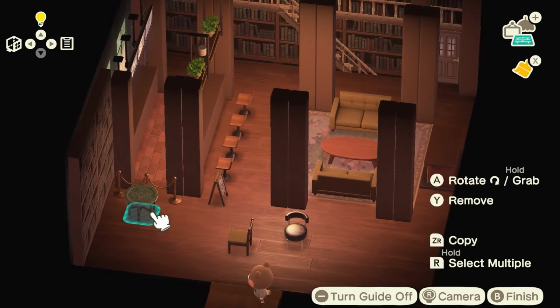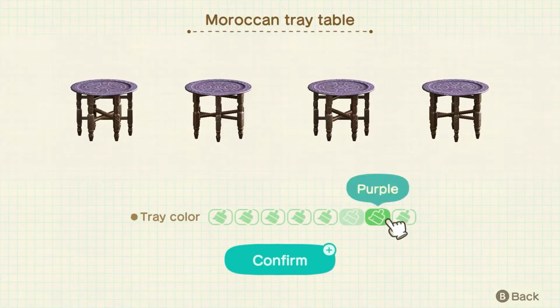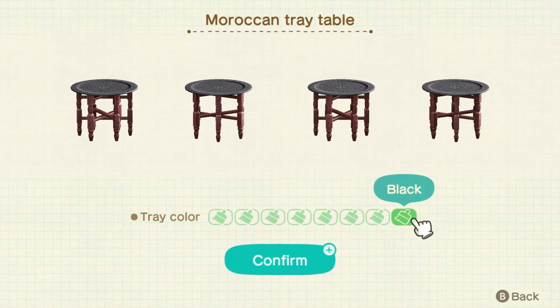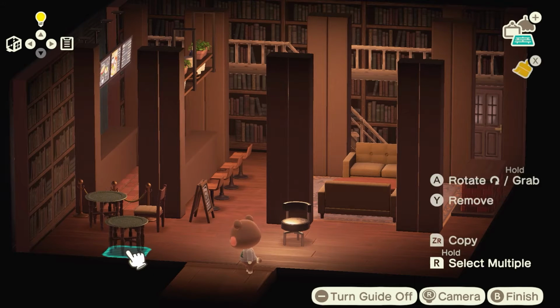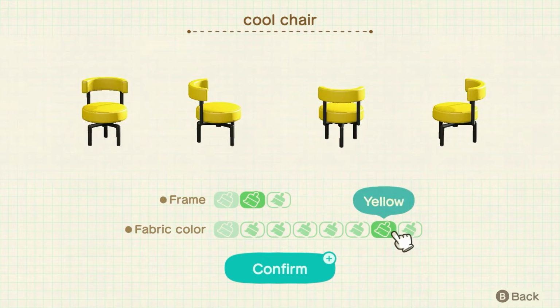So I ended up playing a little bit with these Moroccan tables. There are several different colorways that are beautiful. I was so interested in doing the green ones. I also love the black ones, and you can see here I kind of go back and forth with them for quite some time. But all's well that ends well.